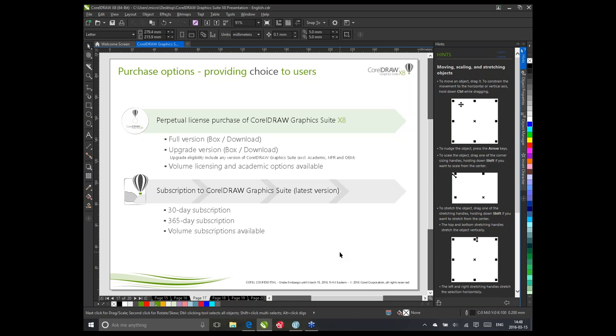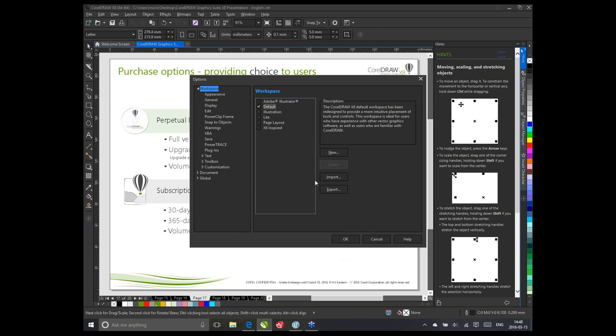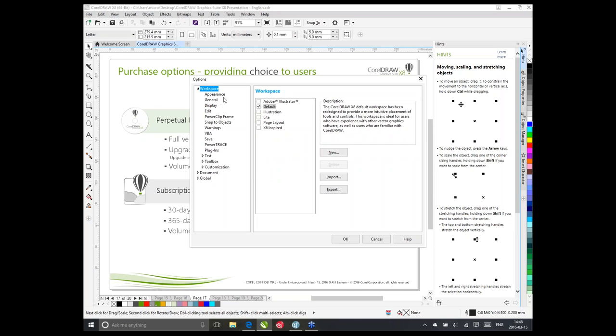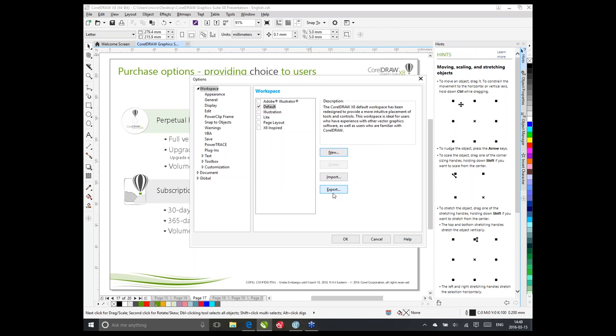One question about workspaces. With CorelDRAW Graphics Suite, if I come into my tools, I can come here under my workspaces and I could export and import. If I customize a workspace, let me go back to a lighter UI, it'll be more readable for you on the screen here. If I come to my workspace here, I can create my own custom workspace, new here, select whether I want it based on an existing one, create and customize it the way I want, and then I could export that and go on another computer, my second computer, and import that customization back in.